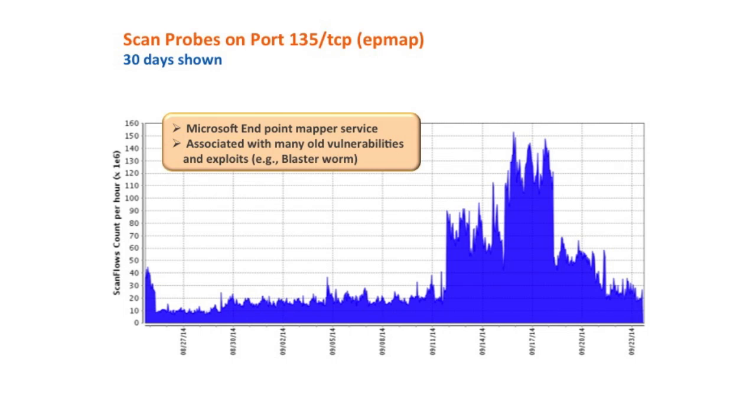Next item here is actually scan probes on port 135 TCP. Now this is associated with the endpoint mapper service, and actually I think it's been basically phased out. Is that right? Phased out of the... You got me on that one.